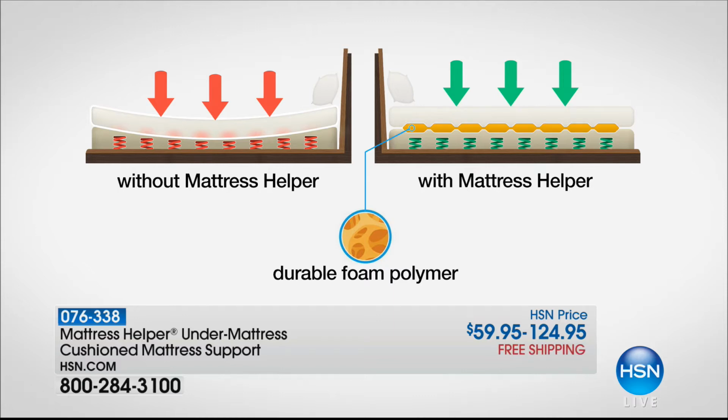You're just going to put it right underneath where you sleep, and it lifts it up with that polyurethane foam that's inside. The way this is made, it's like giving your mattress new life underneath. It really makes such a huge difference. I was reading some of the reviews.